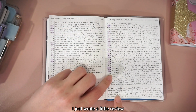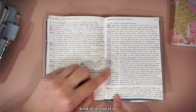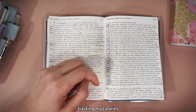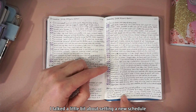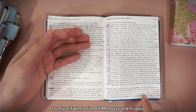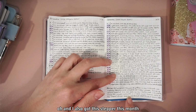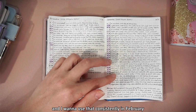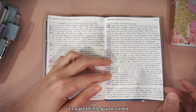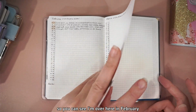And then down here I just wrote a little review, which was kind of a repeat of the monthly goals where I'm consistently working out, tracking my calories. I talked a little bit about setting a new schedule for myself where I'm off Mondays and Fridays. Oh, and I also got this stepper this month, and I want to use that consistently in February. It's a great little guy for cardio. So you can see I'm over here in February.